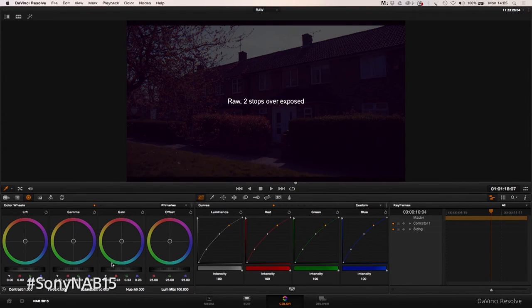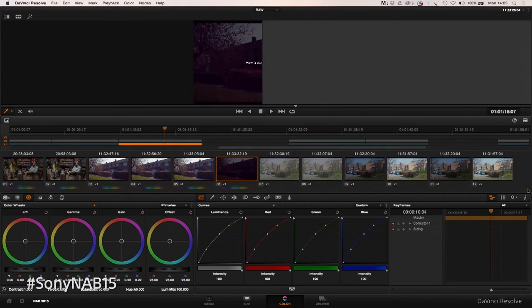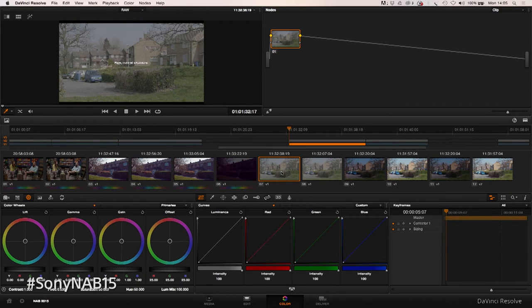If I bring that down a bit more, you can actually see the clouds in that sky. It is not clipped. It is not overexposed. So going to the next step here.